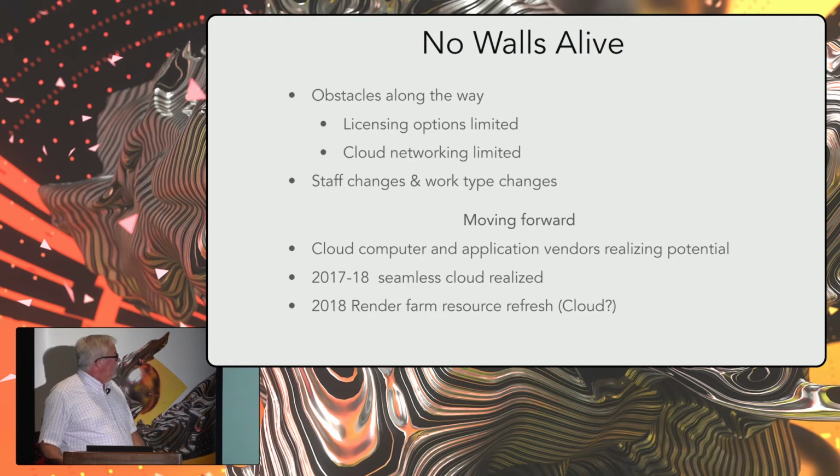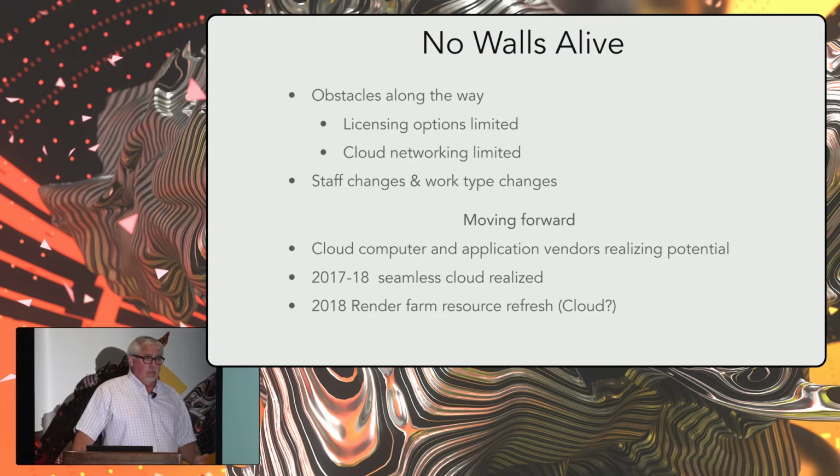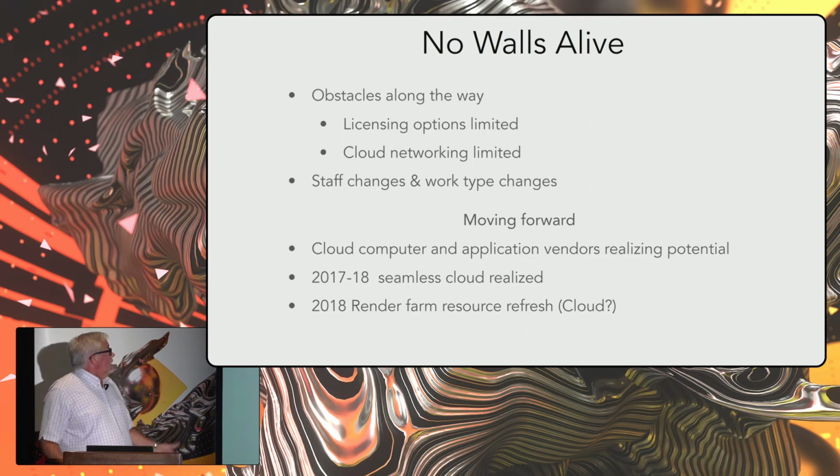The cloud networking at that point was limited. There were very few direct connections to these data centers that were built around the world. That was a big issue for us in how we get those things. We also then had staff changes.